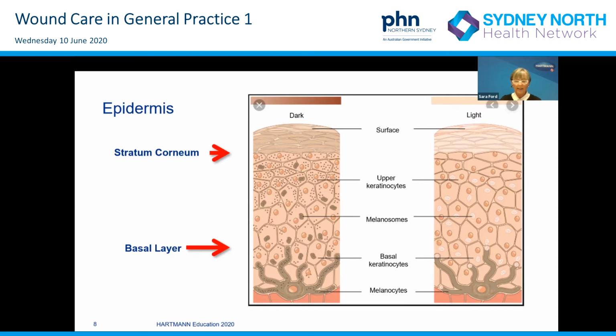Then, when they reach the stratum corneum, they shed off on our clothes and towels and bed sheets, and this process takes between 15 and 30 days. And of course, it slows down as we age. There's no blood supply in the epidermis, so the basal cells absorb oxygen and nutrition from the capillaries in the dermis by diffusion through the epidermal-dermal junction.